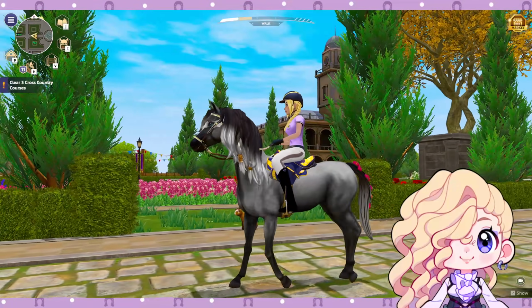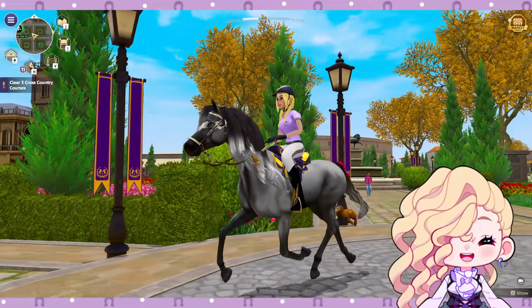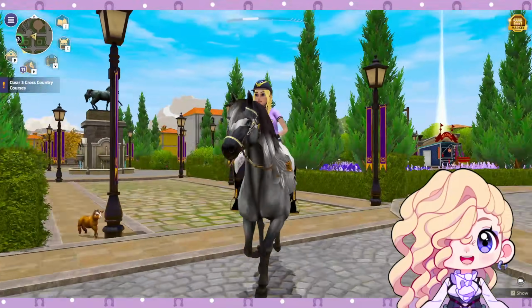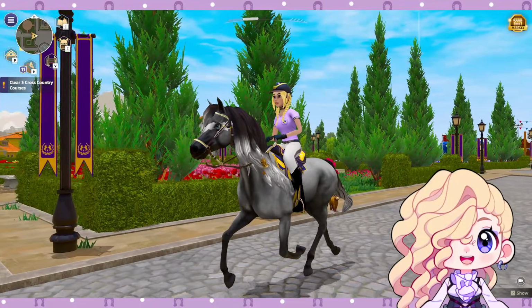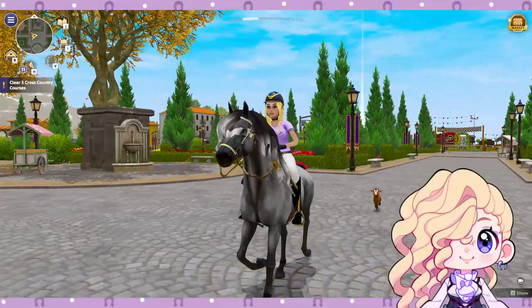Honestly, I did not expect this Arabian to look so pretty. Originally I was like, okay, I want to try and steal the steel grey coat, and I'm also kind of hoping I can steal the dapples. I didn't get the dapples. Okay, we got Moonlight Snowflake, but it looks so good. Actually, this horse looks so pretty.